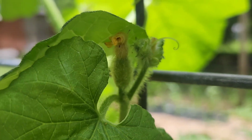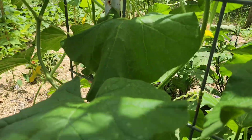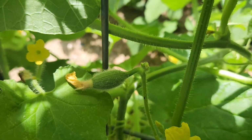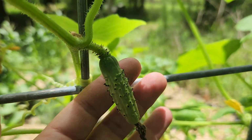Here's another little baby cantaloupe hiding behind there. Oh, and another one there. I'm so excited. Oh, there's another one right there. Lots of baby future pickles, cucumber salads.